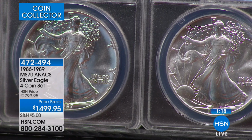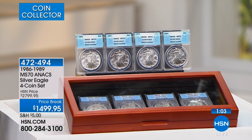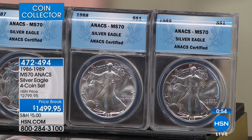The first 4 years, all of the American Silver Eagles from the 1980s, all 4 of the Silver Eagles from the 1980s are included in this set. 2 of these already gone. People are just firing in on this because, look, if you're going to collect something, and everybody collects something, first of all, it might as well be money. And if you're going to collect, why not collect the world's most popular silver coin?